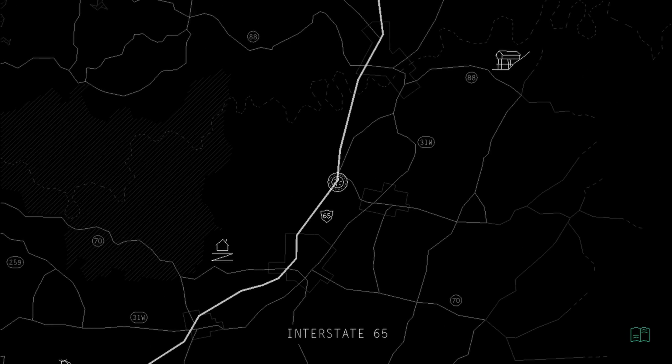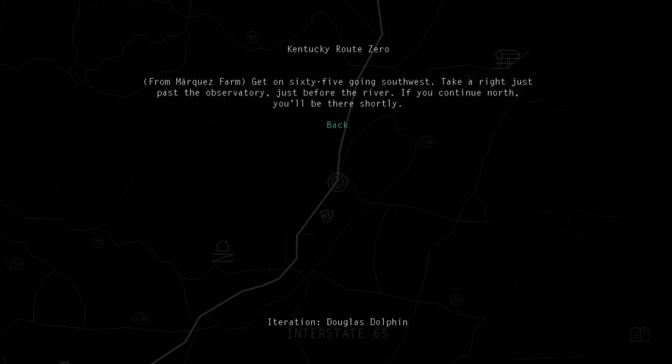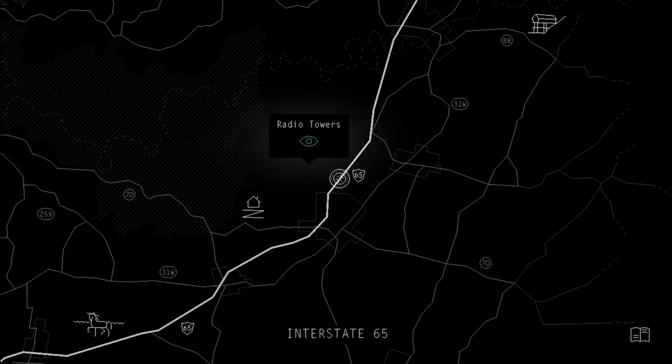Okay, I've been driving a while now, so I'm going to go ahead and see if I can find Dr. Truman's house. I think I've gone as far as I can go. I don't think I can go back and meet Weaver and talk to her. From the Marquez farm, get on 65 going southwest, take a right just past the observatory, just before the river. If you continue north, you'll be there shortly. So get on 65 southwest, take a right just past the observatory, just before the river. Doesn't mean like, wait, what, radio towers?